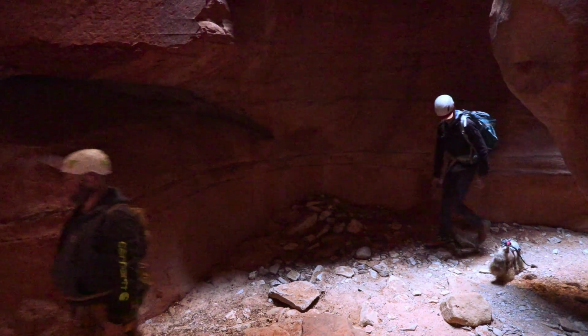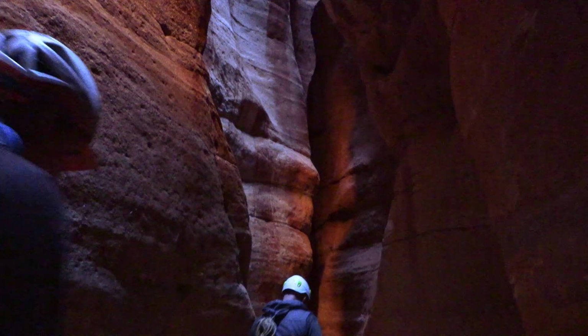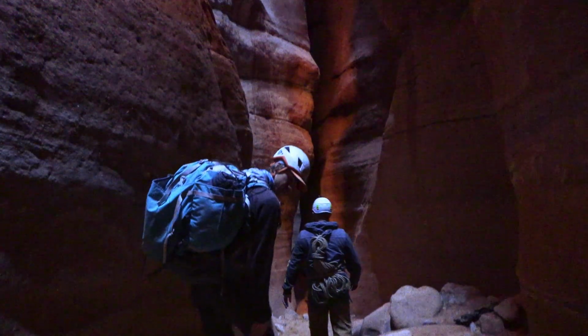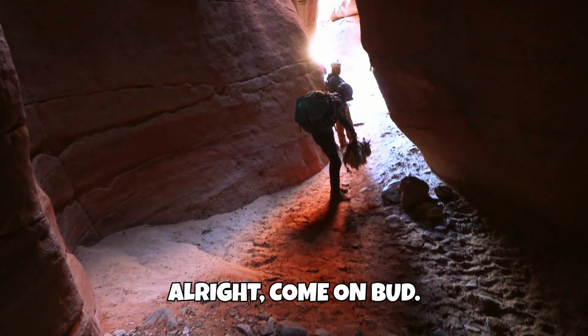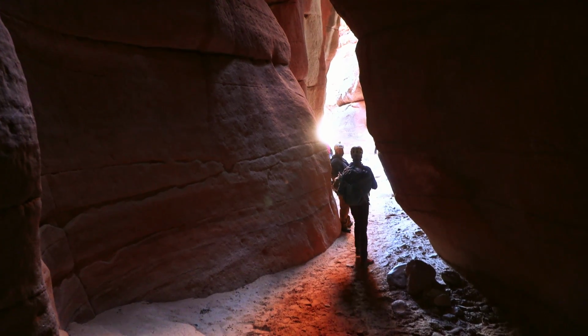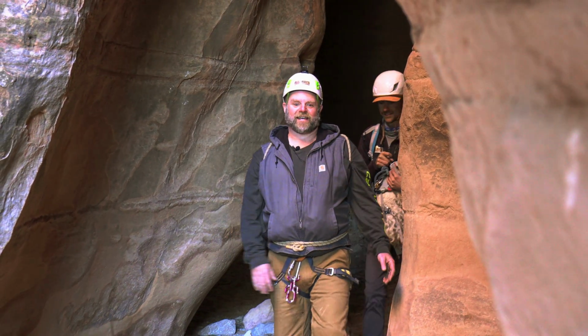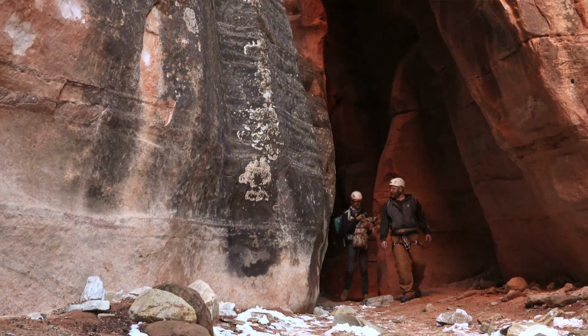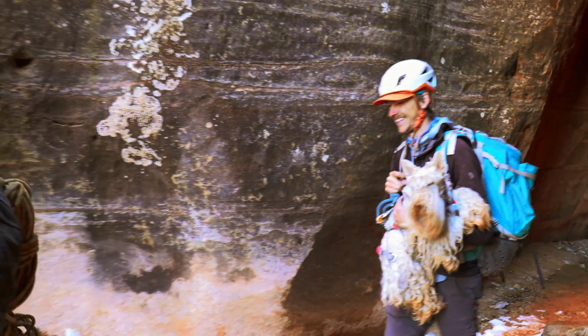We had reached the ground floor, but it was still an extensive and visually epic hike back to base camp. Come on, bud. Come on. Come on, bud. I got it. So Dogmatix is taking a little bit of a break. Nathan decided to carry him. I don't know, I needed to get some arm reps. I needed a little workout. It is a little workout.